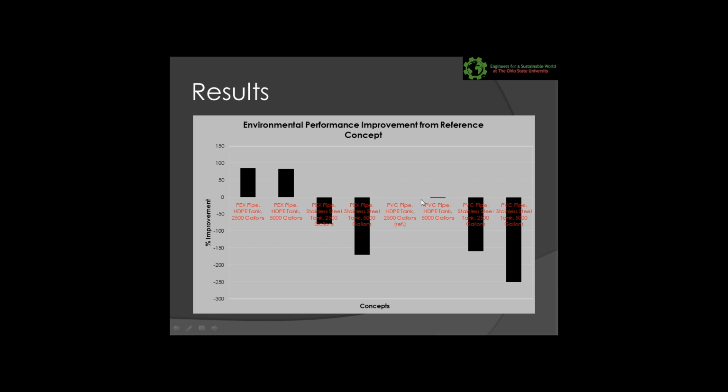Okay, so thank you, Parov, and we'll discuss our results. As Parov was mentioning, we wanted to see how all of our concepts performed in terms of the manufacturing stage in the system bill of materials. And so we set our reference concept to be PVC piping with the high-density polyethylene tank. Based off that, we could see that the stainless steel material utilized in the manufacturing stage would have the worst environmental record, whereas the concepts utilizing the high-density polyethylene tank were much better, having a better environmental record.